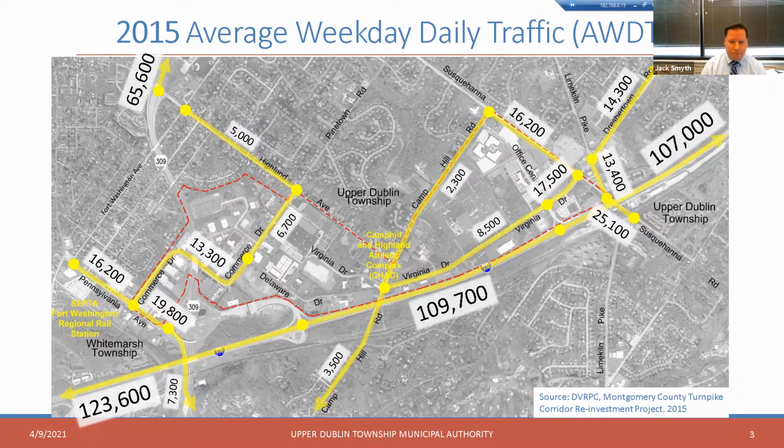But then obviously COVID has played a role. It is expected that things will go back to a pre-COVID condition. The question is, when does that happen? Camp Hill Road has a volume that varies from about 2,500 on the north side of Virginia Drive to 3,500 vehicles per day on the south side of Camp Hill Road in the area over the turnpike.